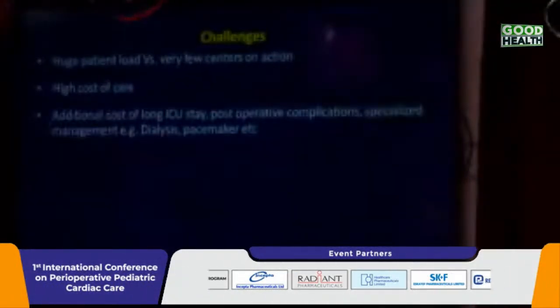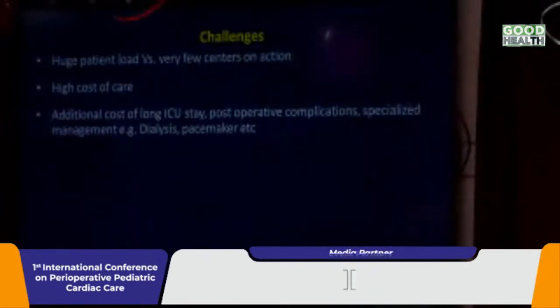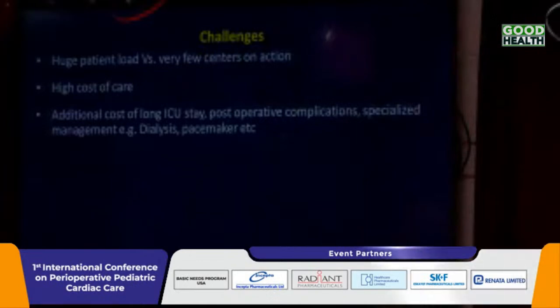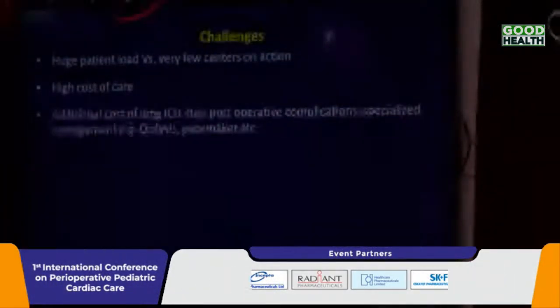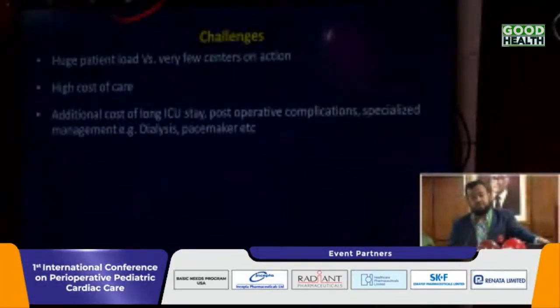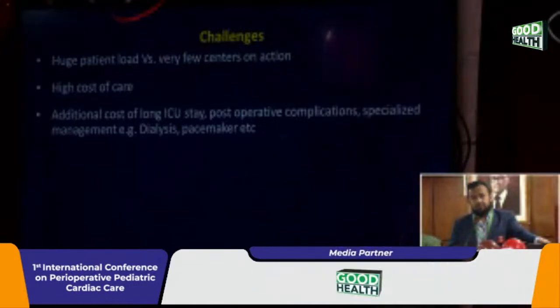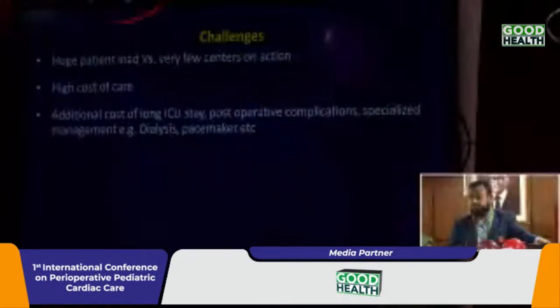As there are few centers working in pediatric cardiac intensive care, the existing pediatric cardiac intensive care is overloaded with patients. There is high cost of care, an additional cost of long ICU stay, post-operative complications, specialized care like dialysis and permanent pacemaker replacement. From unpublished data from our hospital, we found only 26% of the cost is being managed by the patient's family. The rest of the money is either from loan, relatives, philanthropy, etc.